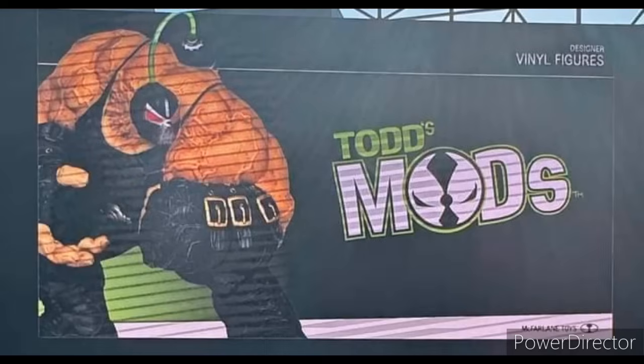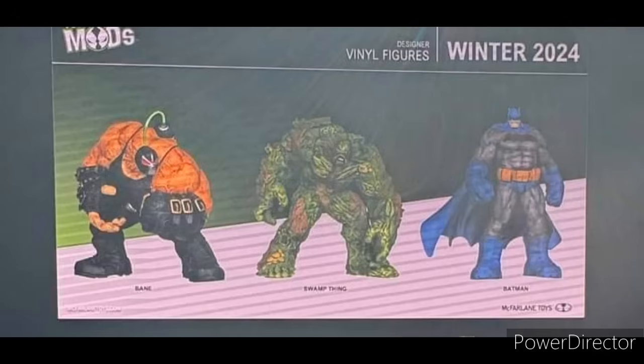Next up here we have the vinyl figures, or I guess they're gonna be called Todd Mods. So yeah, so far the ones that are confirmed are Bane, Swamp Thing, and Batman. I believe Killer Croc and Shark King are gonna be the next ones to be announced for the Todd Mods. But yeah, that's pretty much it. That's all that has been announced for NYCC.